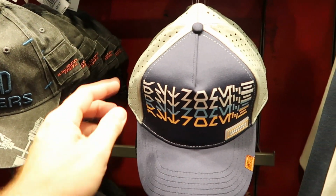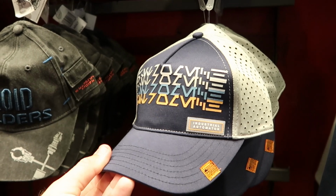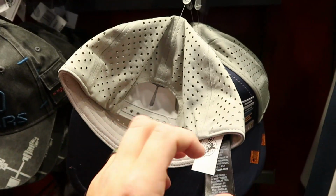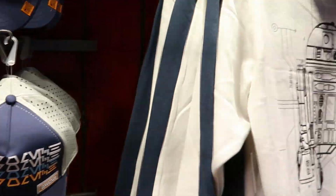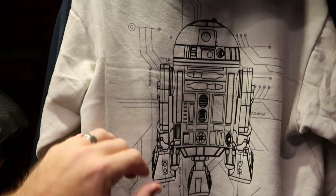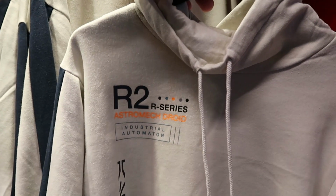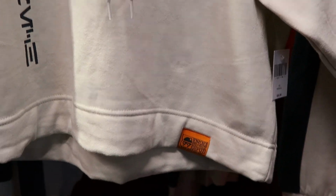And then right over here is a very breathable material baseball cap. Industrial Automation, it has a little patch on the front for Droid Depot. Let's see how much that guy is. $29.99 for them. And then right over here is an adult size pullover hoodie. It has R2-D2 on the backside. These are $60. I do want to see what's going on with the front. It has the R-Series R2 droid, and that has a little patch at the bottom for Droid Depot.